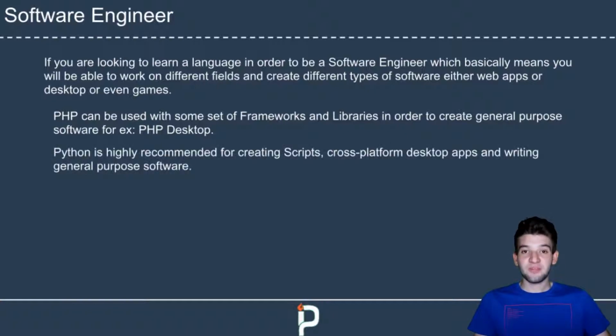So if you're mastering PHP and you know PHP very well, and you really love PHP, you can go with these frameworks and quickly hack around and find out how to create desktop applications or cross-platform desktop applications using PHP. Now, Python is highly recommended for creating scripts, cross-platform desktop applications, and writing general-purpose software.